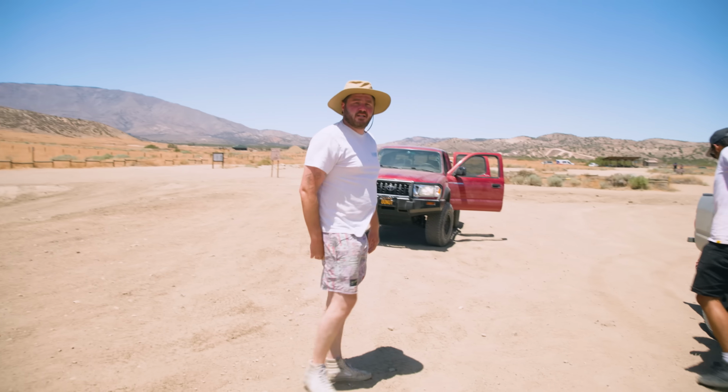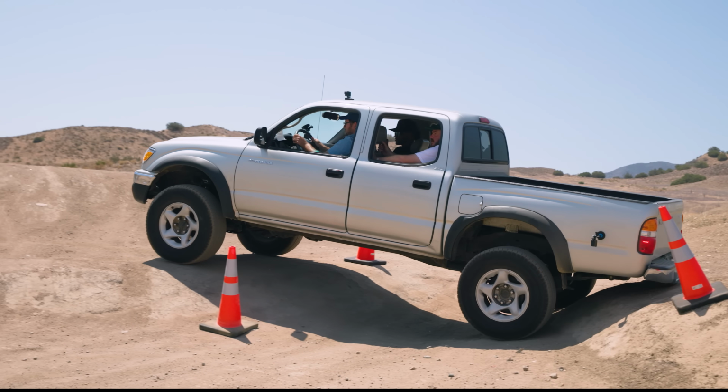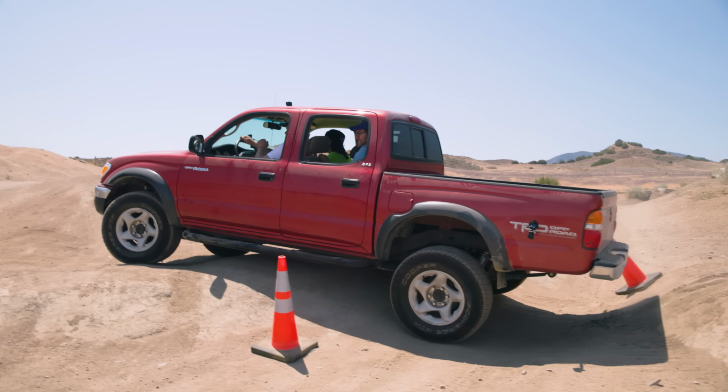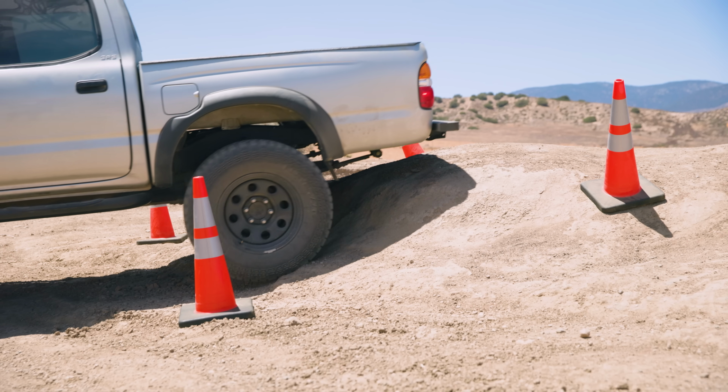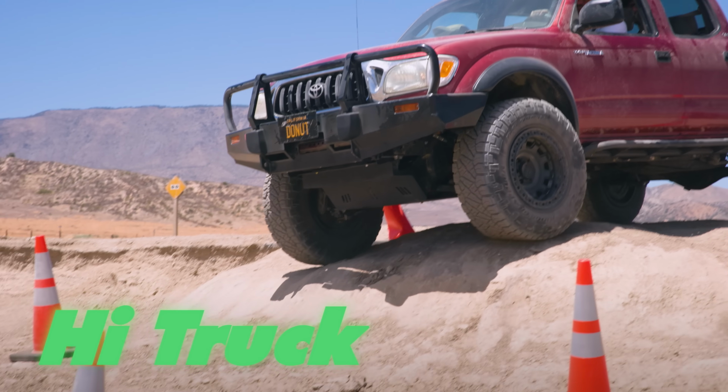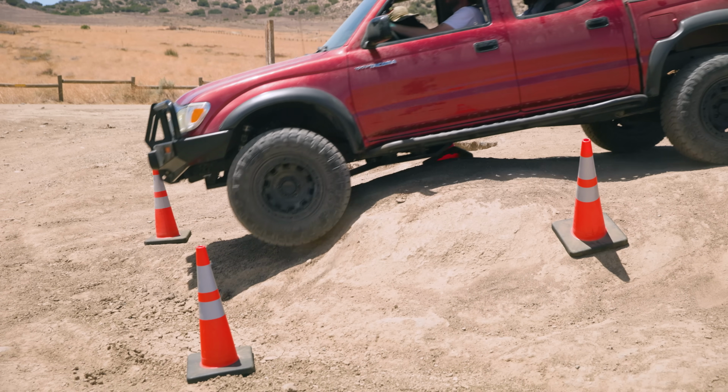They gained a lot of clearance in the back. When we had the stock bumpers on, we would just scrape all the way down both of the hills. But now with this thing, I guess moving it up, it was like quiet. We could sneak around like ninjas out here, like desert ninjas. Hear that? He called us Desert Ninjas, like the sickest nickname ever.